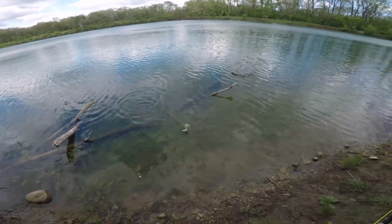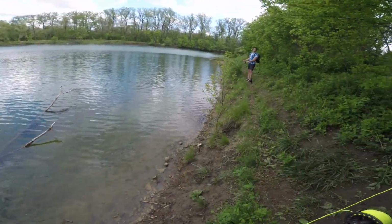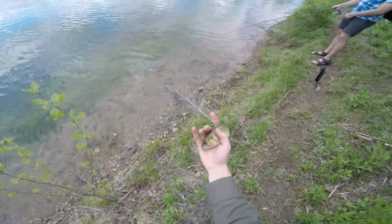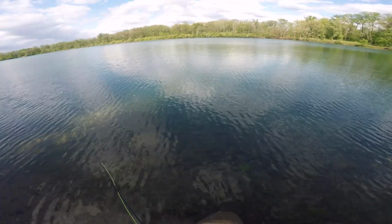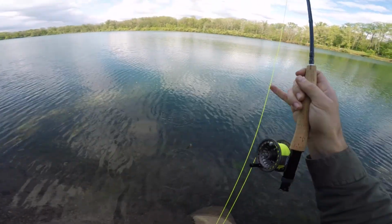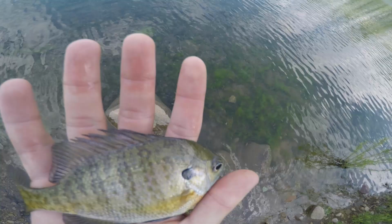Woo! Rock bass! Cute little rock bass. Oh, it's sticking me. I gotta let it go, guys. Bluegill! Woo!